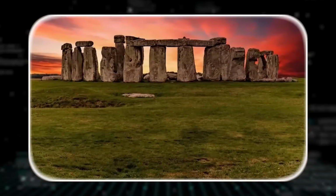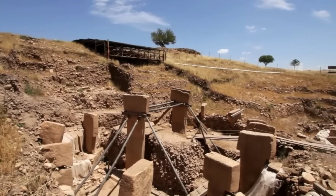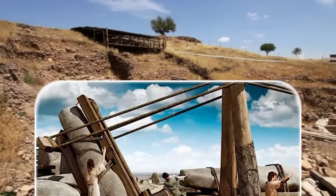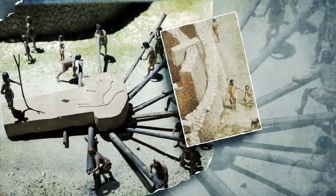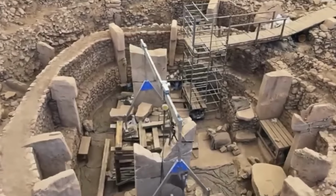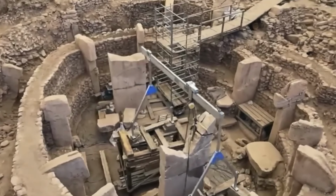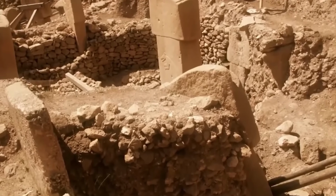To put that in perspective, the famous Stonehenge in England was built only 5,000 years ago. Göbekli Tepe was already ancient and buried when the first stone was moved at Stonehenge. This site is so old that it was built by people who did not have metal, did not have the wheel, and did not even have a way to write things down. Yet they created a megastructure that covers an area as large as 20 football fields.